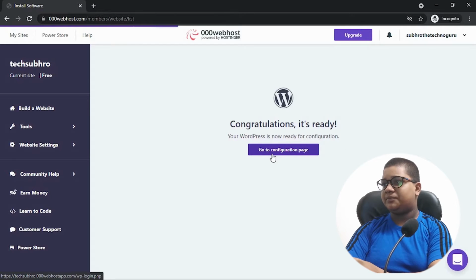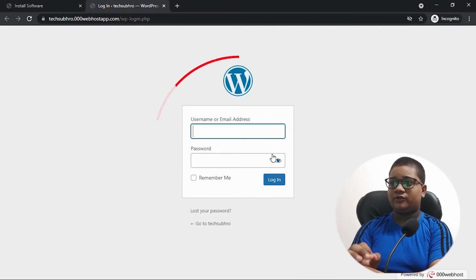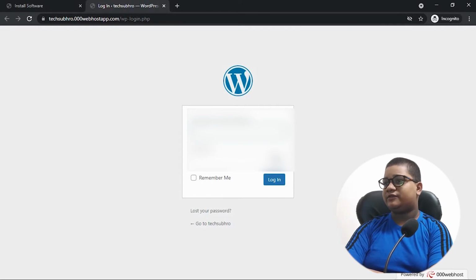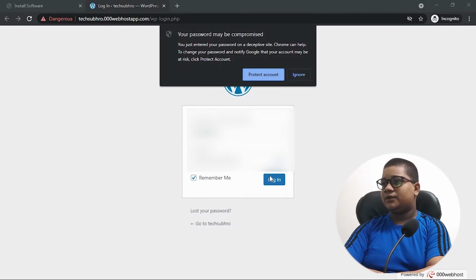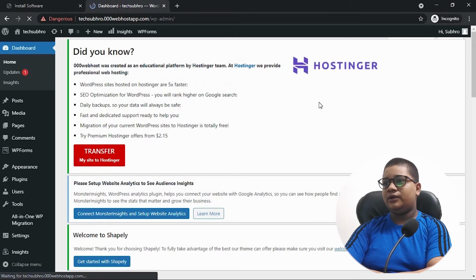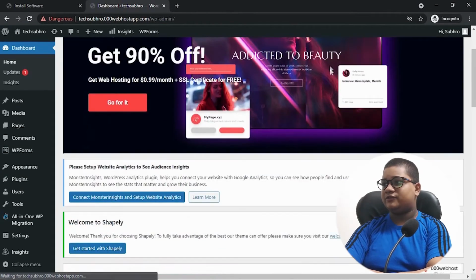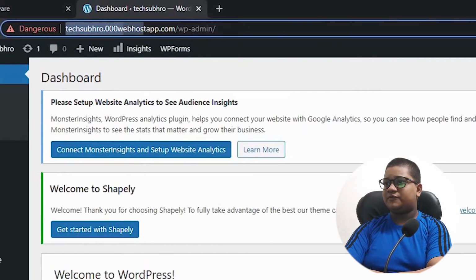Let's go to the configuration page. Alright, now you have to give that username and password which we have just set. So I'll just hide them. It's not a very long process anyways. You can do it very easily in 10 minutes. Alright, so let's log in. So it's done. Okay, there are some ads. Let's just close it. So you can see this is our website.